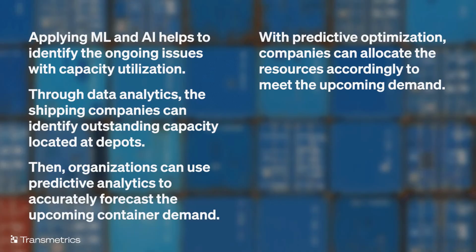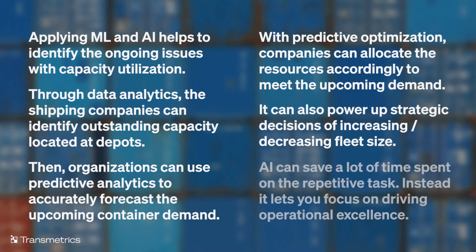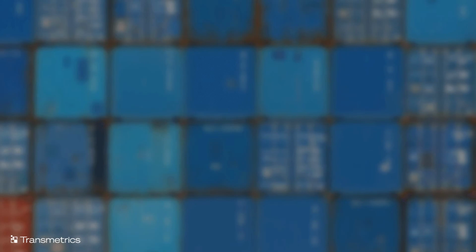Predictive optimization can also power up more strategic decisions of increasing or decreasing the fleet size and more tactical decisions related to the maintenance and repair activities. Transmetrics optimization model saves a lot of time for your organization, which is usually spent on repetitive tasks. Instead, your team has the chance to concentrate on driving operational excellence while saving costs along the way.